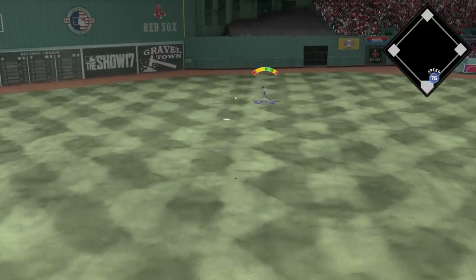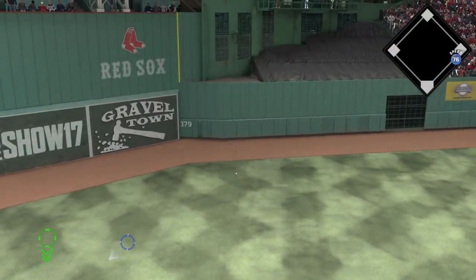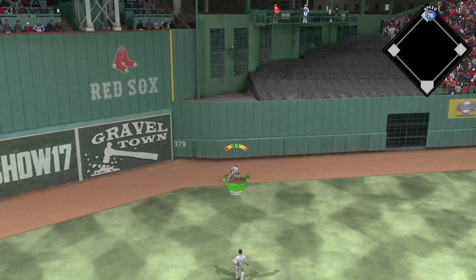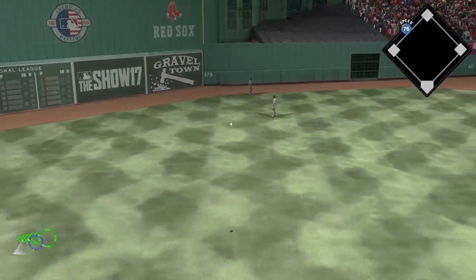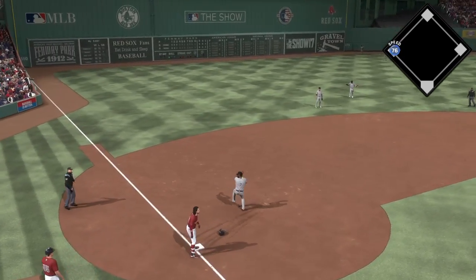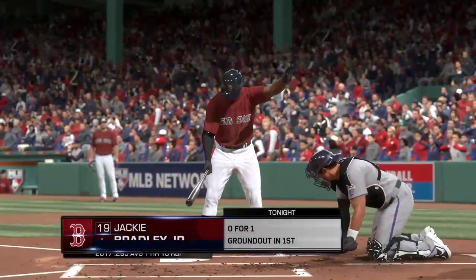Here it comes. Swinging a hard liner to center field. That gets down. He's got himself a base hit. Running hard. He's digging for second. Around second now and headed for third. And he will make it all the way to third now, as that mistake proves a costly one indeed.